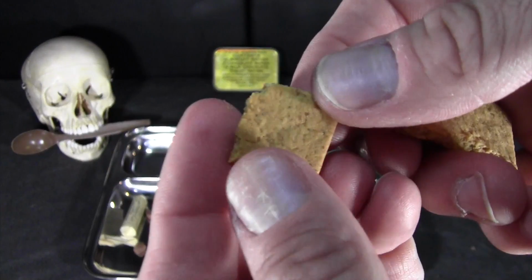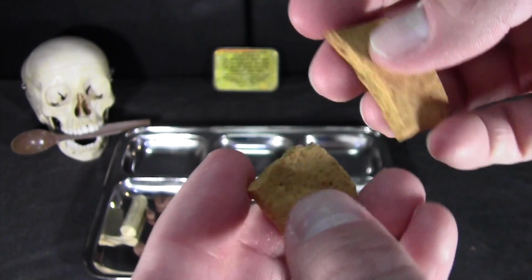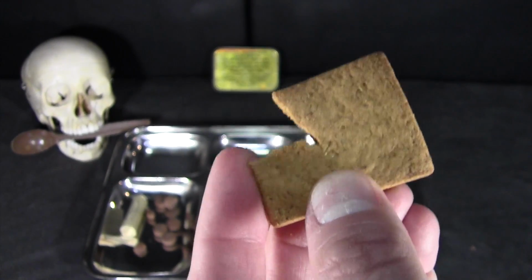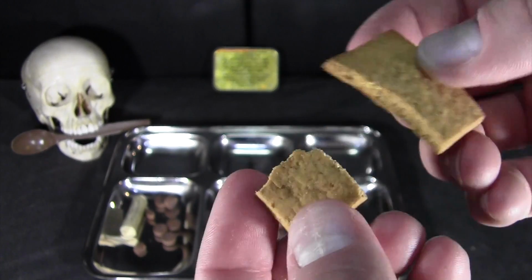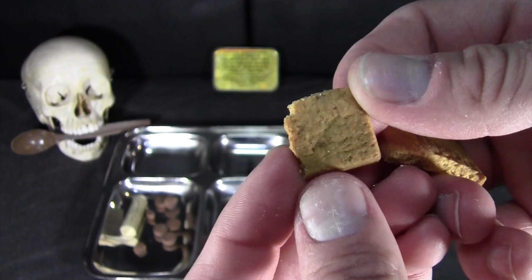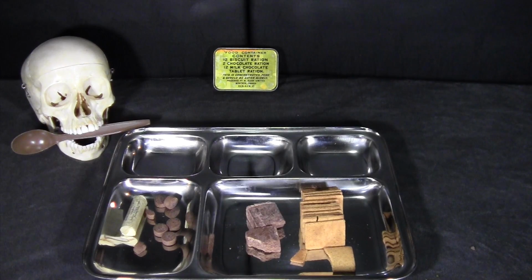As far as describing the flavor of these, the flavor is very subtle. There's a little bit of mild sweetness to them. They don't taste bad at all. They're not sour, and certainly I'm not getting that rancid feeling in my throat. They feel like a dense whole grain or coarsely ground grains biscuit or cracker. And you can see the texture of the ground grains in there. And again, it's amazing. It's another 72-year-old item that seems to be perfectly edible.